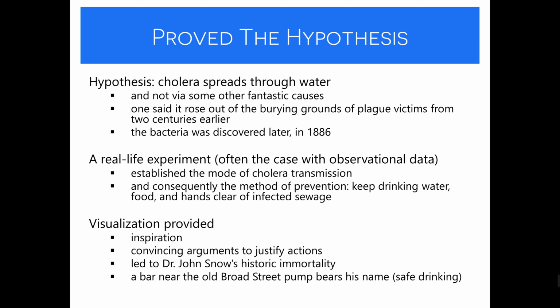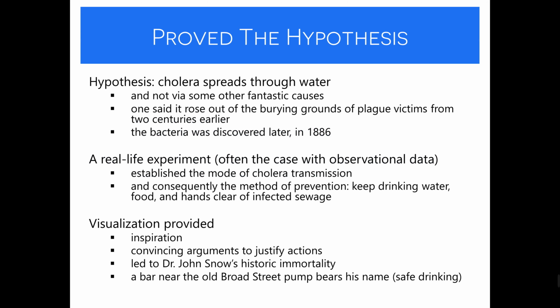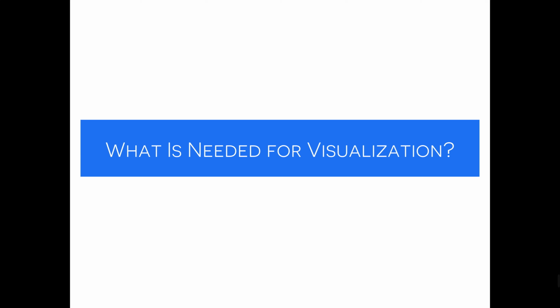Okay, so this John Snow is a very historic figure nowadays, and there's actually a bar around this Broad Street pump, and you can safely drink your Guinness there. So basically this is a really good example for visualization. So what is needed for visualization then? We learned a very early case of it.